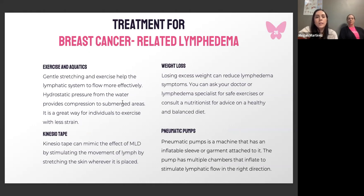Exercise and aquatics. Gentle stretching and exercise can help the lymphatic system to flow more effectively, because when you're exercising, it pumps and helps move that fluid up. And then they found that hydrostatic pressure from the water provides compression to the areas that are underneath. And it's a great way for individuals to exercise with less strain. We can also apply kinesio tape, because it can mimic the effect of manual lymph drainage by stimulating the movement of the lymph fluid by stretching the skin wherever it's applied.